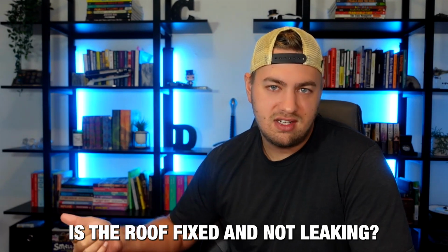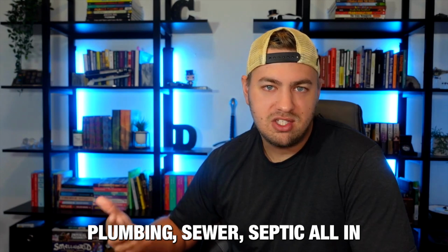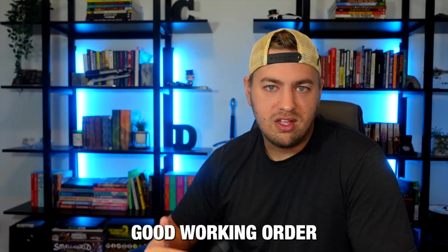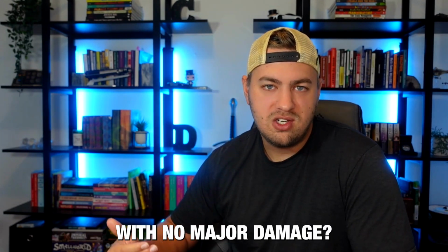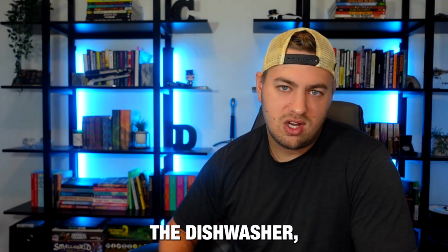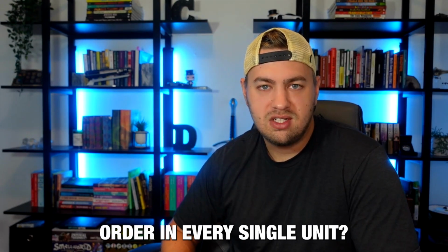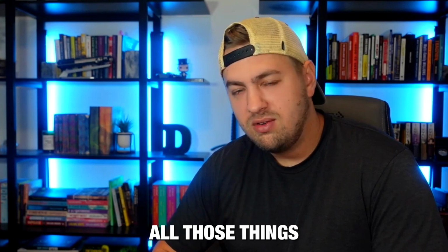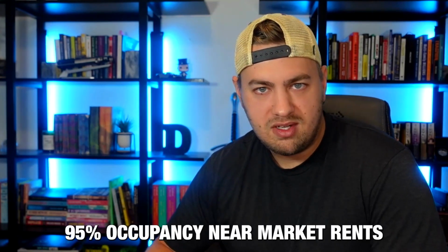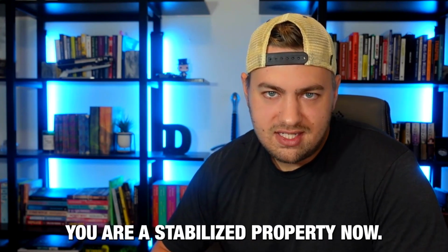Is the roof fixed and not leaking? Are the floors in good condition? Is the electric, plumbing, sewer, septic all in good working order with no major damage? Are the appliances, the toilets, the fridge, the dishwasher, the stove, are all these things in good working order in every single unit? If you can knock out all those things, 95% occupancy, near market rents, and no deferred maintenance, you are a stabilized property.